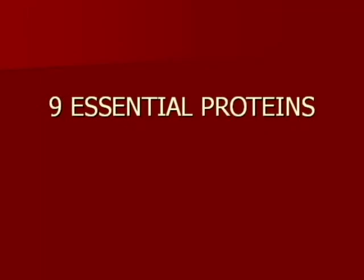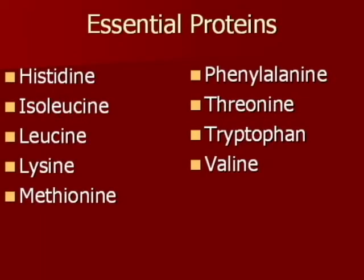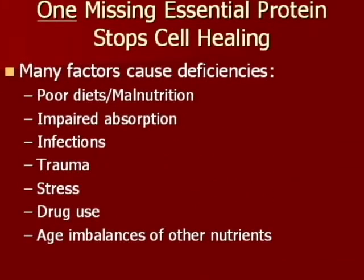Essential proteins, there's 9 essential proteins that you need to know about. You're seeing them kind of fire up here on your screen at this point. We're not going to cover them, we're covering them more in general than specific. Again, you just look at our 9 essential proteins seminar. It's about 9 minutes long. It'll tell you almost everything you need to know about it. But what we know is one missing essential protein stops cell healing. So for your vegetarians and people like that, this is a really big issue.